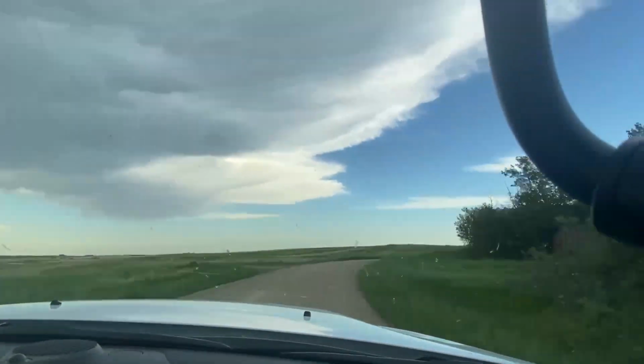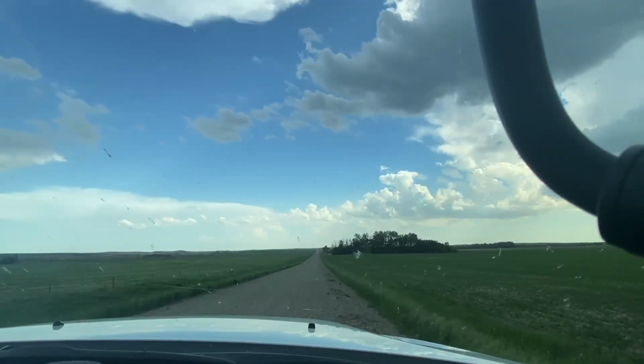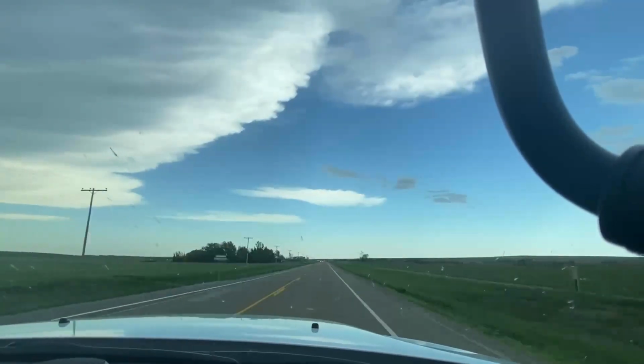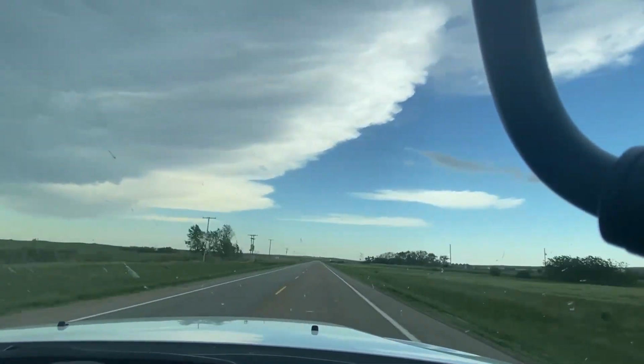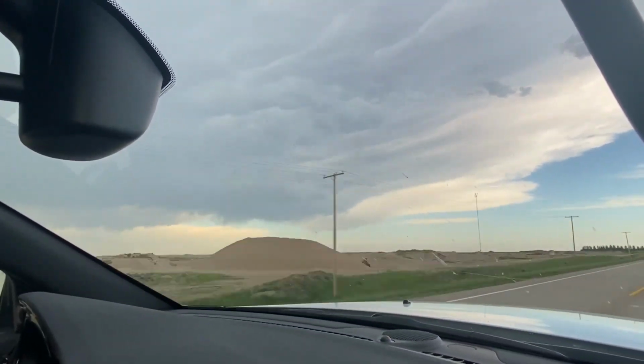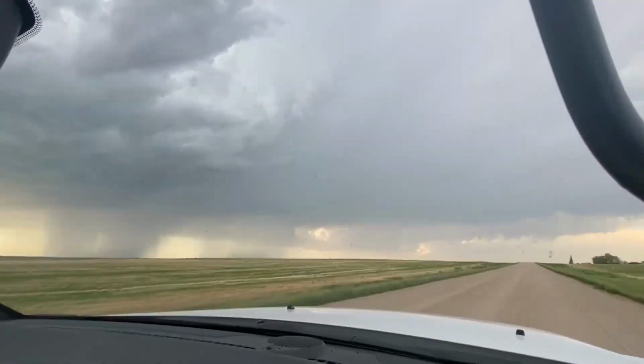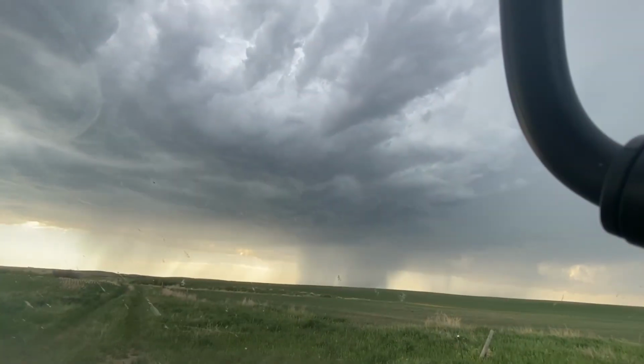7 o'clock, there's a big core that's just opened up. That's good. That will help lower our base down. Do me one favor and just slow down for a sec. Look at that cinnamon bun swirl up there. Okay. Do you see that?